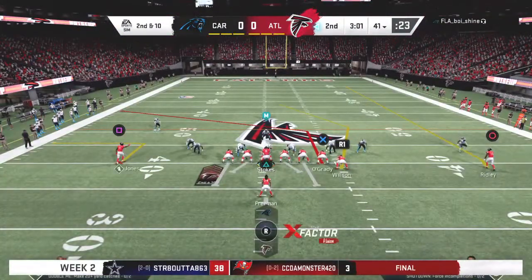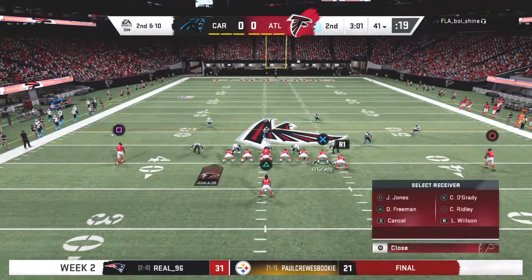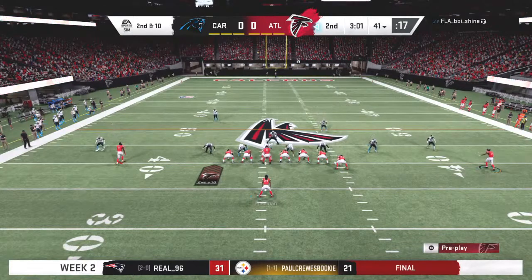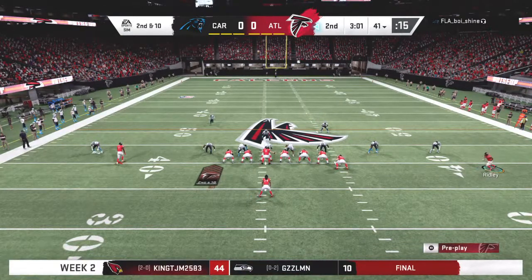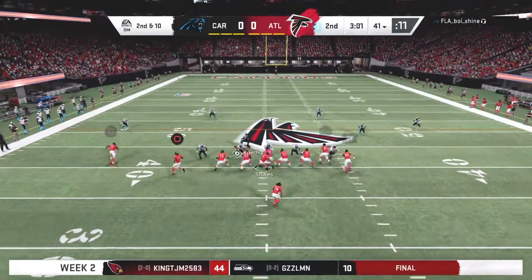Hey, Orbit. Watch the screen. 59's Mike, 59's Mike. Check, 59. In your face. Go. 59, Mike is 59. Mike to 59. Here we go.